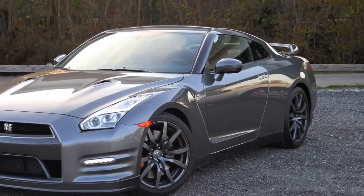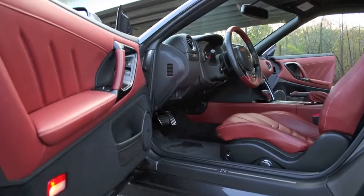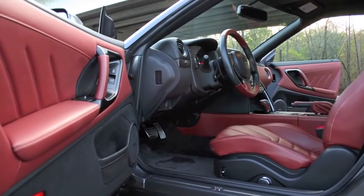So, what is it? Well, it's a 2015 model, and this is the premium. This is the base model, technically, of the GT-R. Now, it does come with a couple options here that I've got. It's the $4,000 swanky interior package. It's the red leather and everything. It looks really good. It's really nice. I also have like a $250 floor mat option. That's it. I mean, this car is basically stock. So it's kind of a good all-around experience with what the 2015 is.